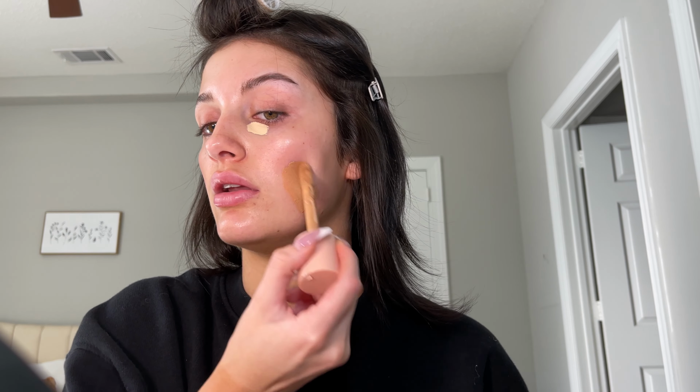I'm gonna use my Halo Glow, the darker shade. Excuse my cat. She's in a very talkative mood today. Very unfortunate for me filming. I'm also gonna mix in some of my L'Oreal foundation and blend that out with a sponge. She wants to go out my room to eat the Christmas tree.